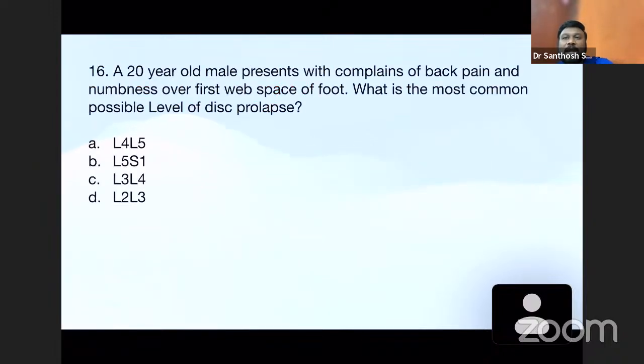A 20-year-old male presents to you with complaints of back pain and numbness over the first web space. Which is the most common level of disc prolapse that is happening? It is actually the L5 nerve root which is getting involved, which is commonly affected in L4, L5 disc prolapse. That is something which is a very classic repeat from the class, from the videos.